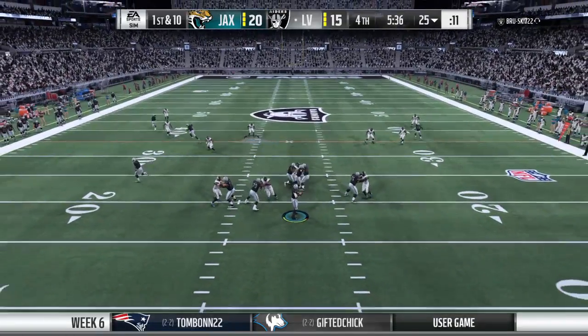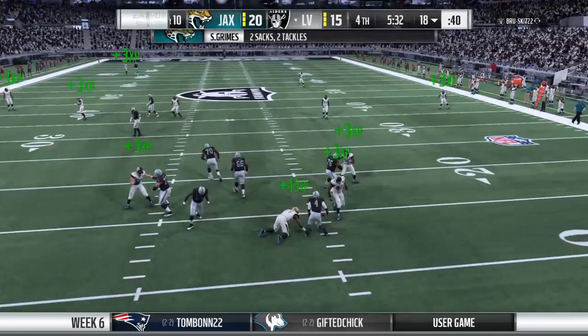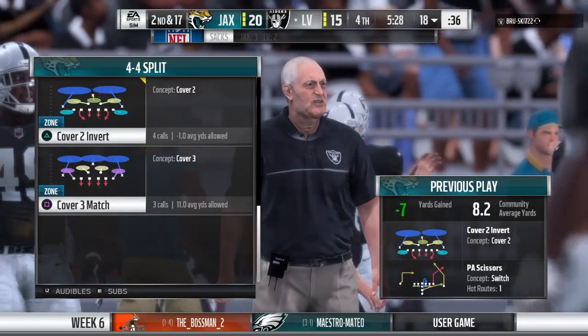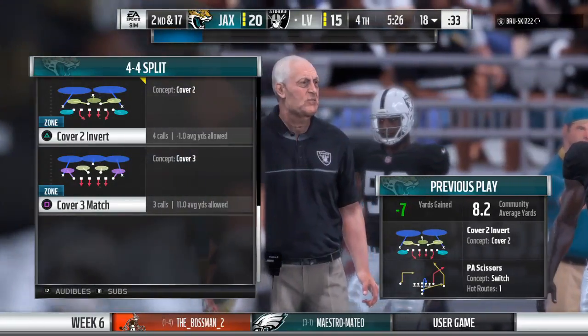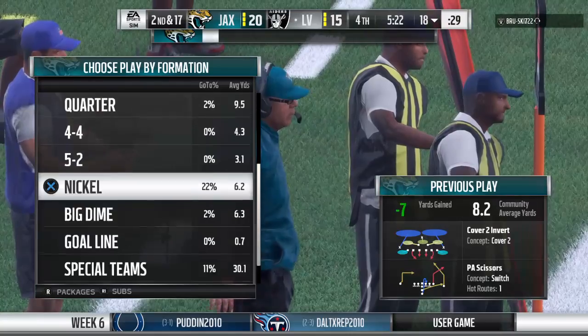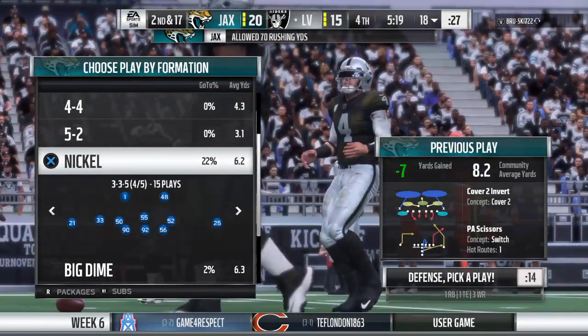Trying to shake off the interception from the last drive. He'll look to throw. And he can't find anywhere to go with it. And he goes down. Sometimes I watch games and wonder why they use play fakes on certain passing situations because it's not going to fool anyone. I don't know if that was the case here, but the end result was the same. No one fooled. The quarterback was hit.